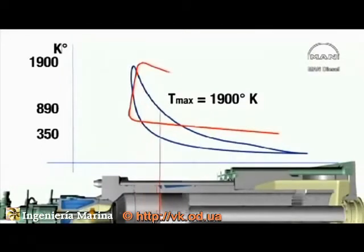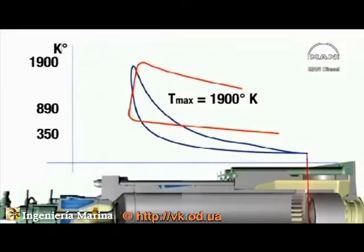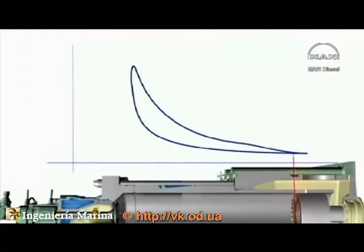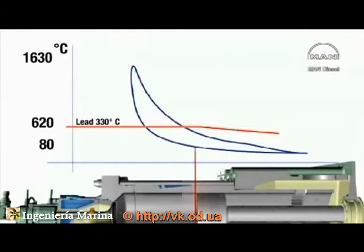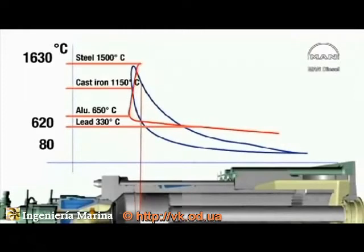In this way, the whole of the temperature curve can be calculated right up to the moment when the exhaust valve opens. To get a better idea of what's happening, we'll measure in degrees centigrade instead of degrees Kelvin. Already during compression, the temperature reaches the melting point of lead. During the first part of combustion, the temperature reaches the melting point of aluminium. Shortly after that, the temperature reaches the melting point of cast iron. The high temperatures in the cylinders even exceed the melting point of steel.